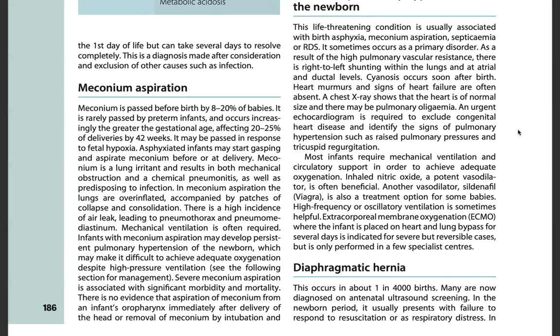Meconium is a lung irritant and results in both mechanical obstruction and a chemical pneumonitis, as well as predisposing to infection. In meconium aspiration, lungs are overinflated, accompanied by patches of collapse and consolidation. There is a high incidence of air leak leading to pneumothorax and pneumomediastinum. Mechanical ventilation is often required.